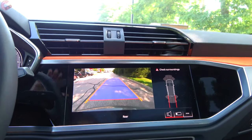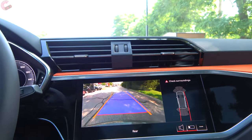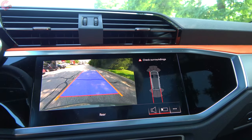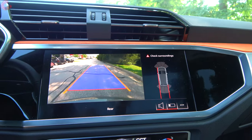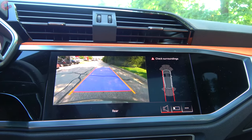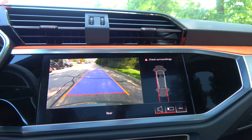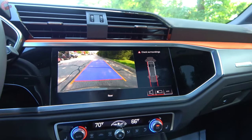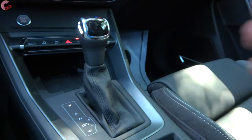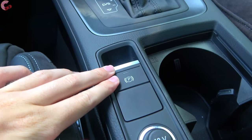Now heading into reverse, all models do come standard with a backup camera. When you go up to the Premium Plus level, you will also get standard parking sensors, although they are also available optionally on the Premium. And then when you go for the Prestige, that's where you're going to get the 360-degree camera system, as well as auto parking abilities. And then back behind the shifter, you do have an electronic parking brake.